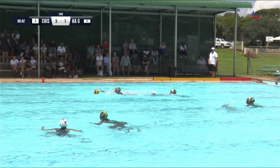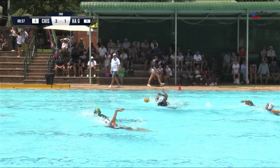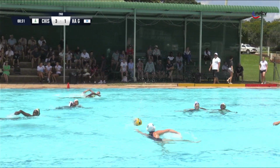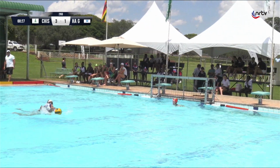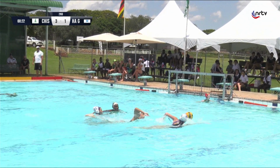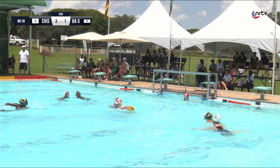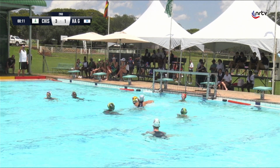Great steal there. Chizzy moving down the middle. Good steal again. Ball being given to Payton. 30 seconds left. Ball pass to Tori. Payton on the drive. Will she attack the goal? Looked like her cap came off there in a bit of a scuffle. But the full turn is there, and that's an exclusion on number 5.